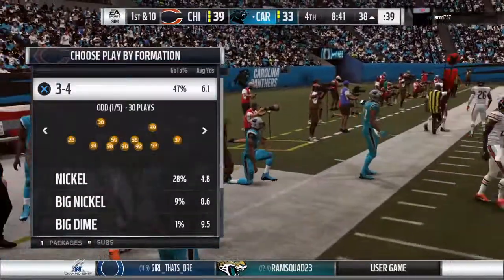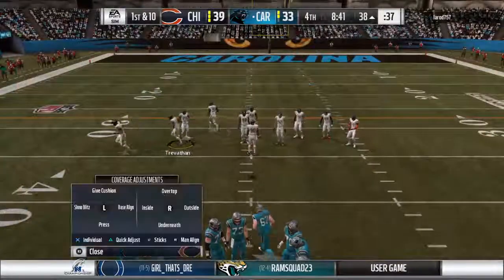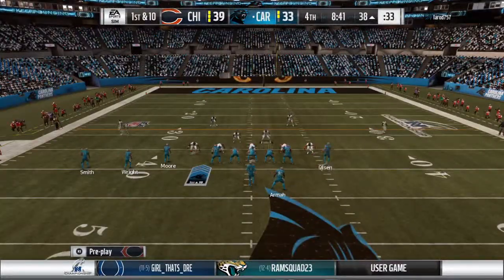And this offense is going to have excellent field position. They take over with a 1st and 10 on the short side of the field. No type of help, a 1st and 10. None whatsoever.